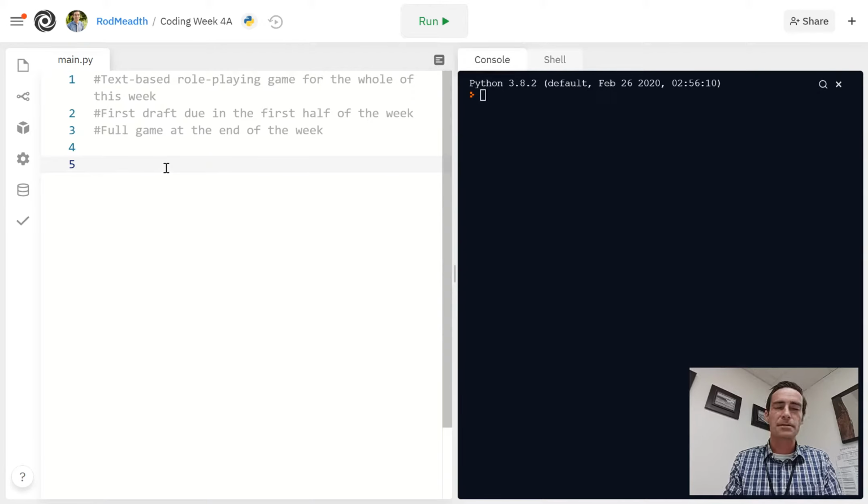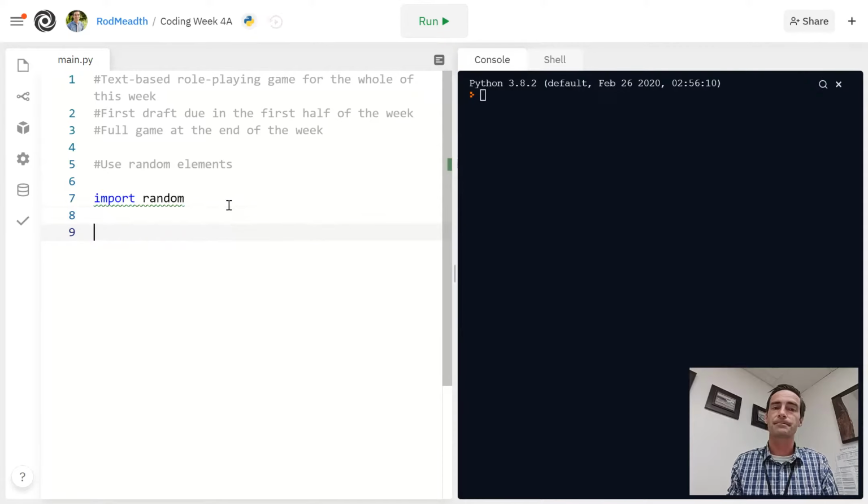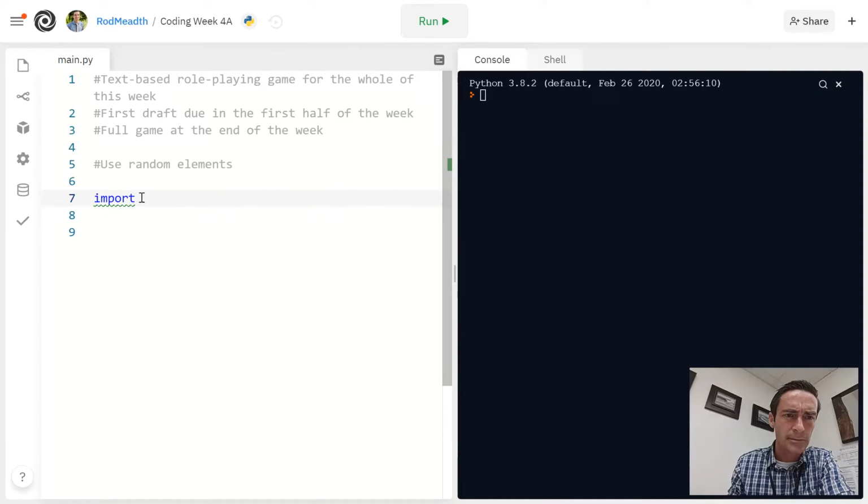All right, so first of all, if you want to use random elements, here's how you got to do it. You have to actually import random. Just like we've done import math, please write this down in your notes, import random. That will bring in the randomizer module. Okay, but import random will let us use that.